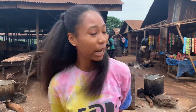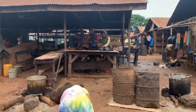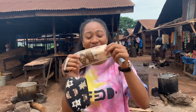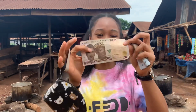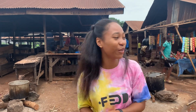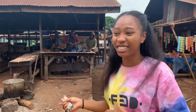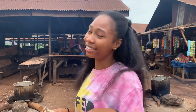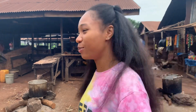All right guys, so we bought this chicken for 3500 naira. That is 1000 into three places, then 500 into one. This chicken is very expensive. I wanted to reduce the price, although I did not really video my skills of pricing the chicken down, but don't worry, next time.